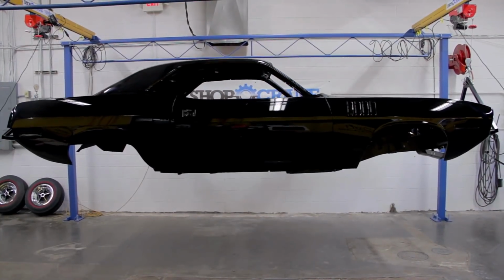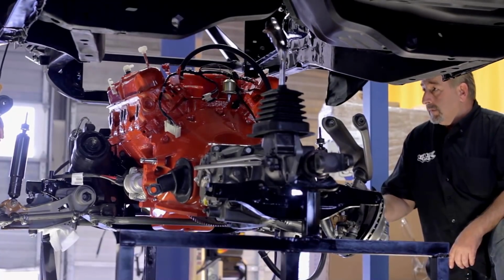All right. We got to use the brand new shop crane for the first time and duplicate the assembly line process. It was awesome lowering down the '71 Cuda over the suspension. I imagine that must have been exactly what it was like back in the day. What were you, like 20 years old in '69?